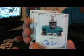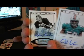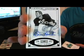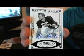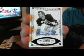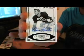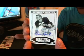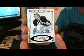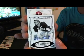Century Legends. Billy Hooten for the Green Bay Packers and Rye Eagles. Century Legends Auto. Billy Hooten is numbered to 25, 22 out of 25.